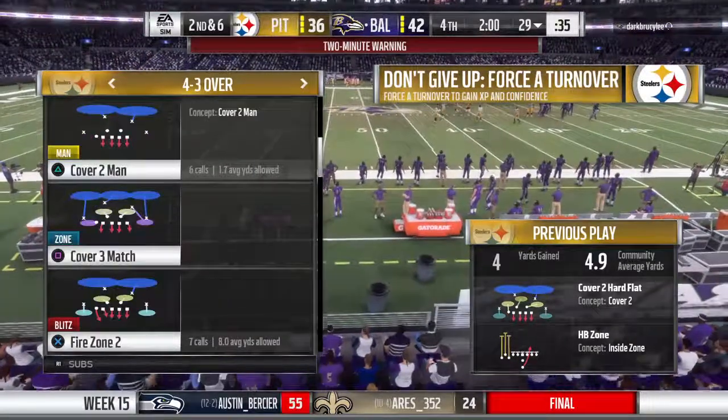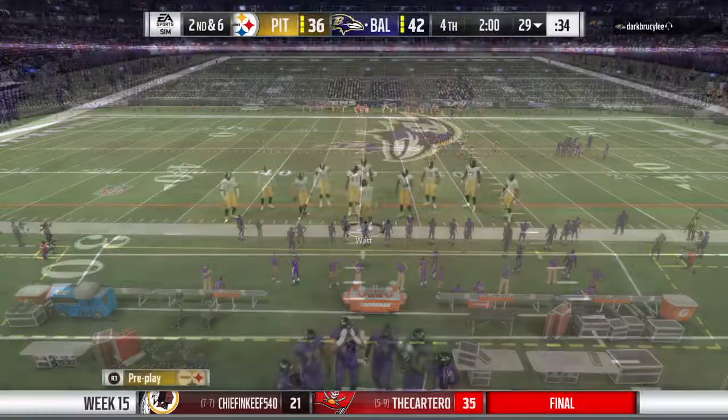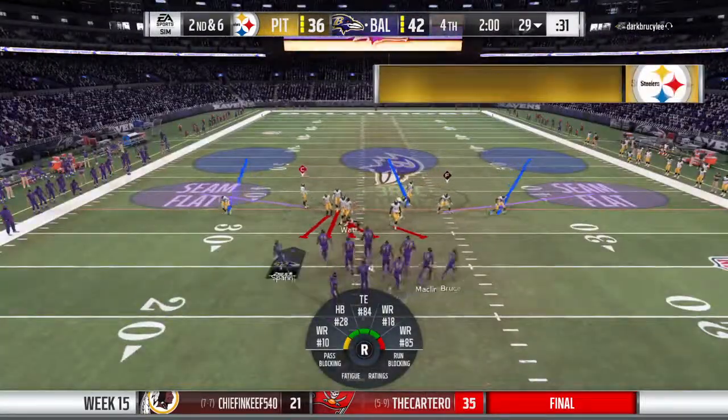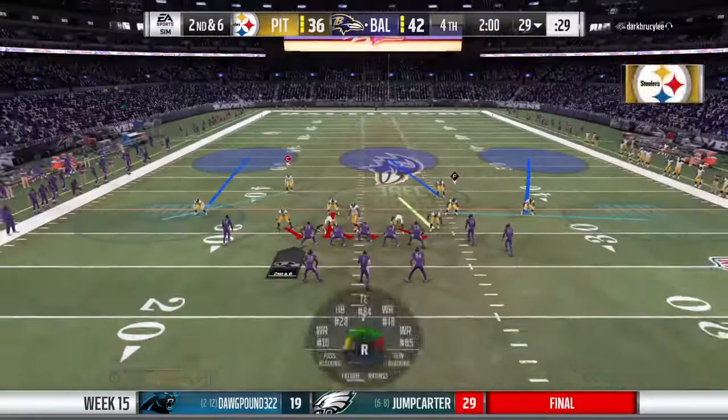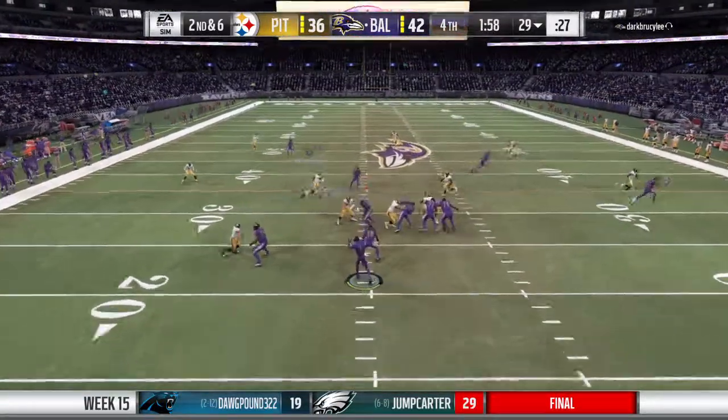4 down. Time for a break. We'll come back, see what transpires after this. Here we go. 1, 9. Looking to throw on 2nd down.